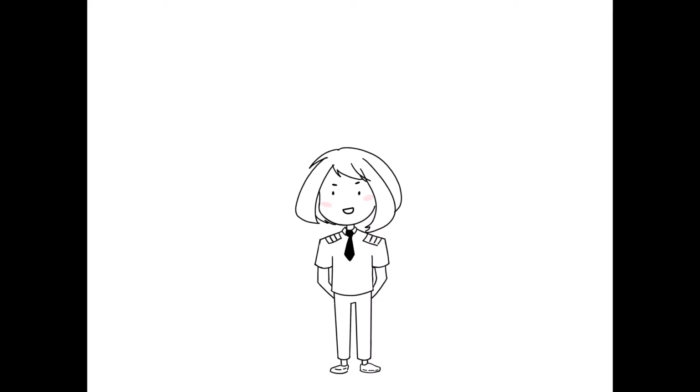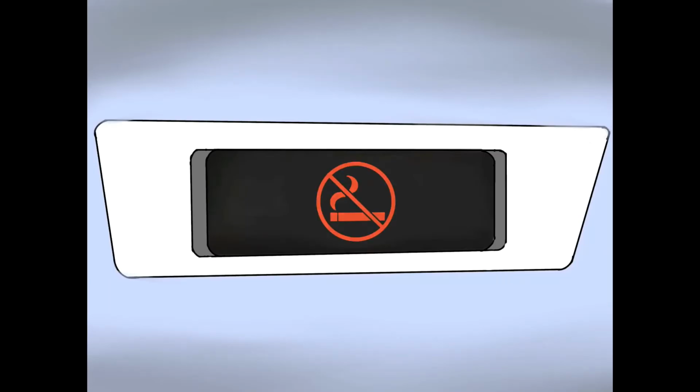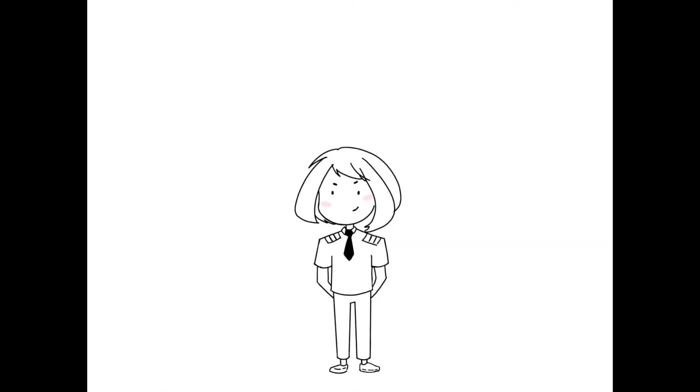Ladies and gentlemen, as the seatbelt sign has now been switched off, you may now use the lavatory and switch on your electronic devices. Please note that smoking is still prohibited on board. Service will commence in approximately 15 minutes. Thank you, and have a great rest of the flight.